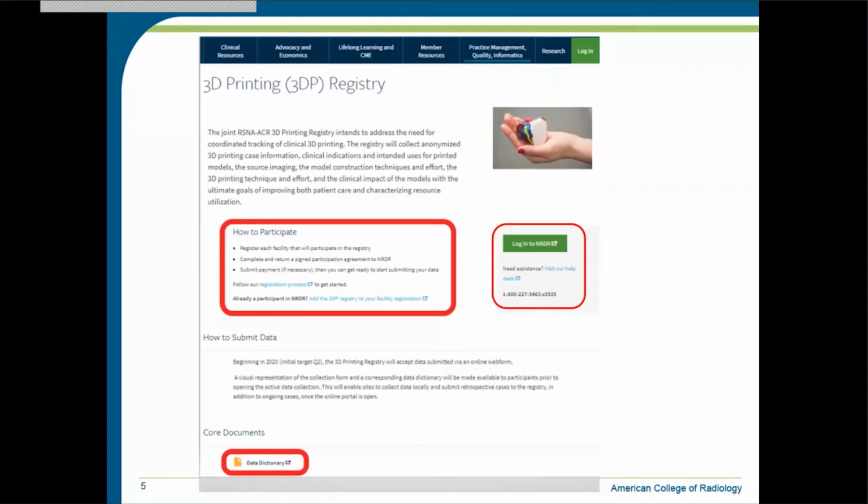Also here is the data dictionary, which lists all the elements that are going to be collected. I think Dr. Lang will be going into that in more detail coming up, but I just wanted to give you a quick overview of how you can access the information now. The website for actual collection isn't ready yet. I'll talk about that after Priya gives you an overview of the registration. So Priya, I'll hand it over to you.